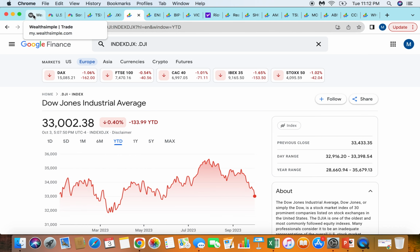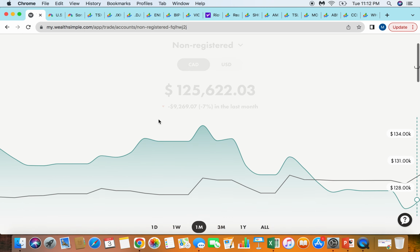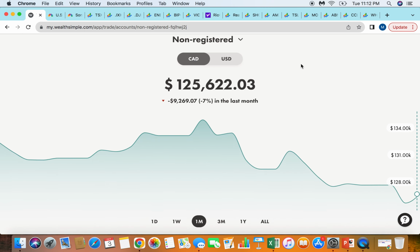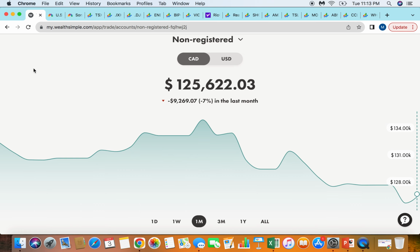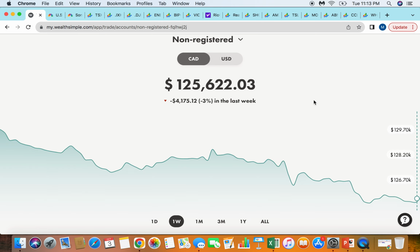Looking at my portfolio specifically at a high level, before getting into what's going on, you can see here my Canadian portfolio alone. I'm down almost $10,000 just on the Canadian side of my portfolio in the last month. In the last week, if we let it load, down almost 5,000 bucks in a week.